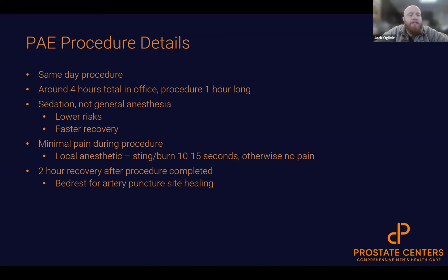And really, we can do this with just sedation because the procedure is not very painful. I only really cause pain at one point during the procedure. It's when I give numbing medication right at the very beginning. Before I do the needle puncture into the femoral artery that I start with, I give some local anesthesia that stings and burns for about 10 or 15 seconds. But after that, I don't expect anything that I'm doing inside of the body to be painful.